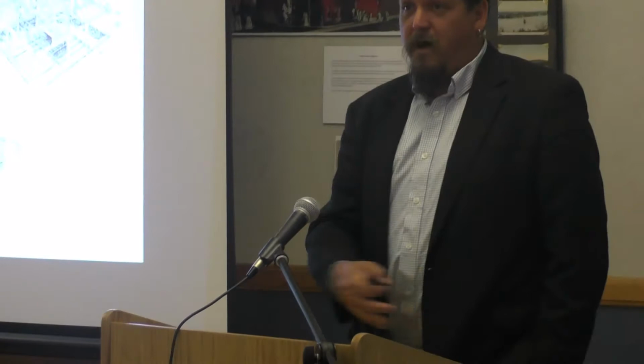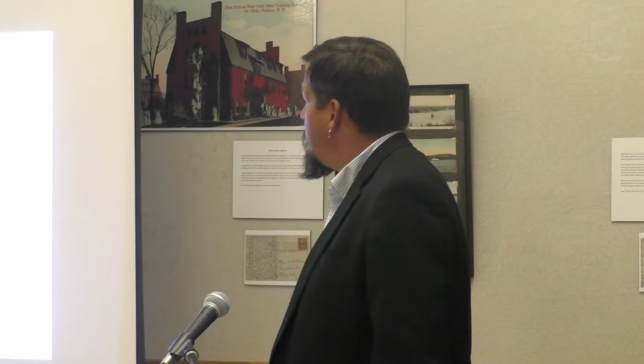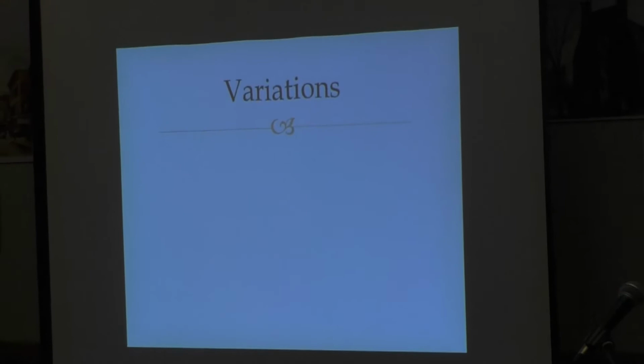This is the selling point of the Anglo Dutch house. This is why they take off. The synthesis of these two styles. And they allow for massive variation stylistically.